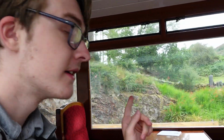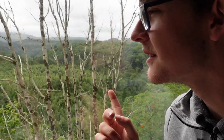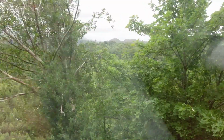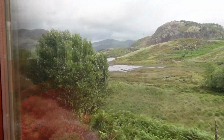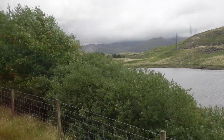We're at another stop, Tan-y-Bwlch. Look at that. That's insane. You having a good time? Of course. So this lake, out of the window here, was originally a valley that the railway line ran through, but many years ago they filled in the valley, they completely flooded it to make way for an electricity plant. So there's been a new bit of track and a new tunnel that has been built along here.